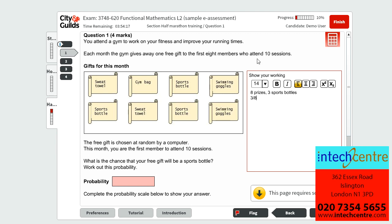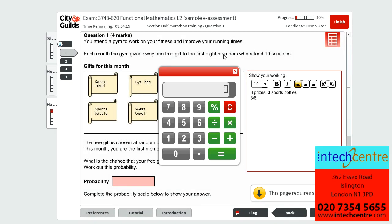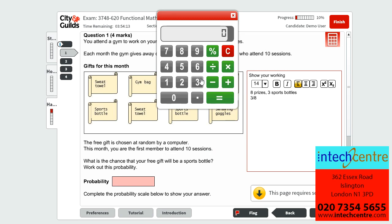And to get this in a decimal form, we can use the calculator to assist us. So we will do 3 divided by 8, which gives us 0.375, so that will be our probability. And we can put that into the answer box given.